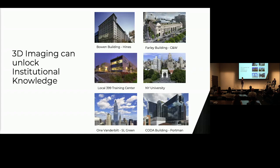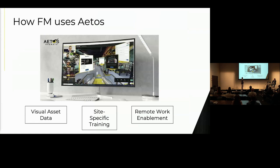So it's never easy to try to do something completely new, but I do think that this whole space is about to be disrupted. And so, from my perspective, the company that I run, we're trying to do 3 things extremely well. And I think this is just applying generally to the power of visual, which is, can we get visual asset data? Not just information, going from raw data to visual asset data. Site-specific training. Again, no 2 buildings are the same.